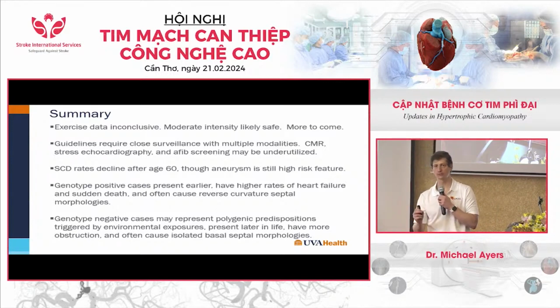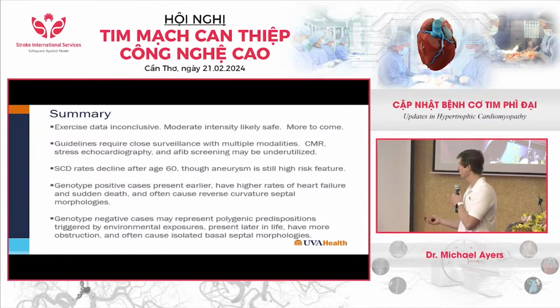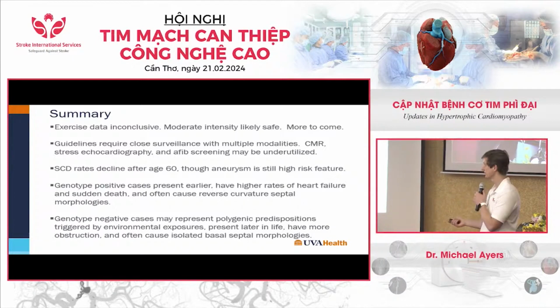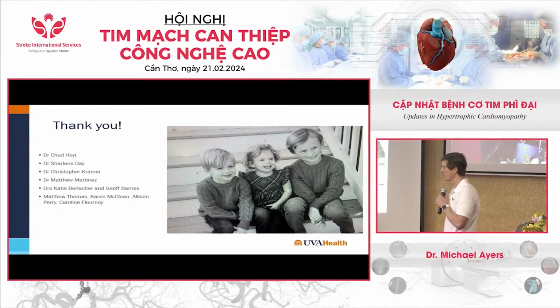The treatment approach for obstruction is a changing landscape, and there's more and more options. And then I suggested to you that these might be multiple diseases. The genotype positive patient, who's got the thick septum presenting at a young age, and the genotype negative patient who's presenting later in life with much lower rates of sudden death. With that, I will hand off to the next person.